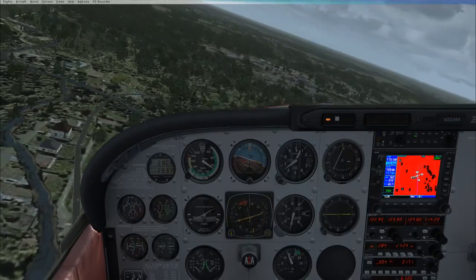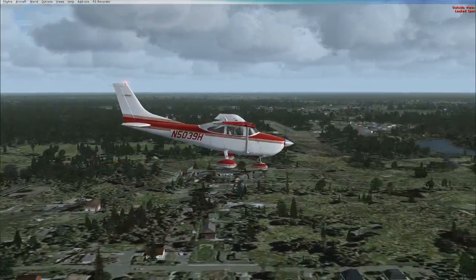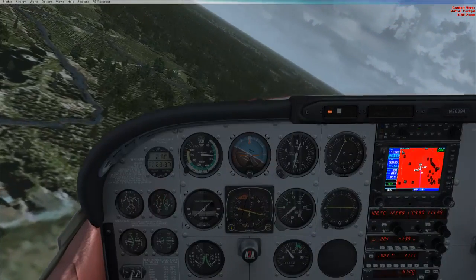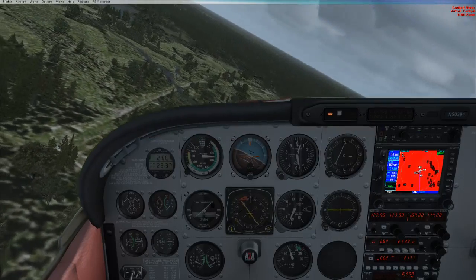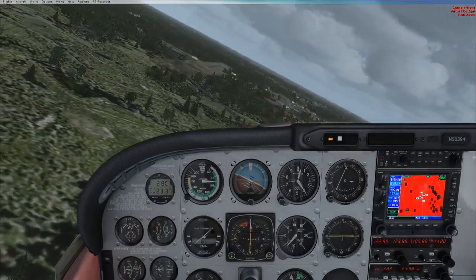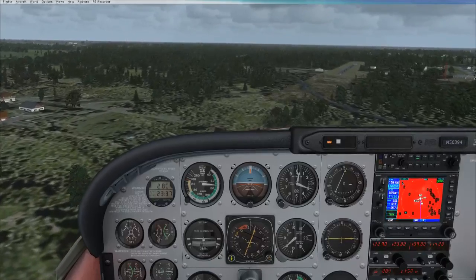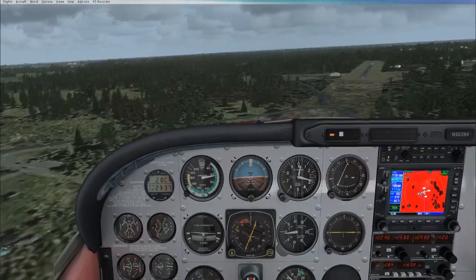Next notch of flaps. Turn on the final. Davis traffic, Cessna, November 503-904 is on final, runway 18 to land. Oop, overshot it a bit. Alright, flaps full. Go ahead and drop flaps full. We want 62 knots. So let's pitch up. Get that 62 knots in here.